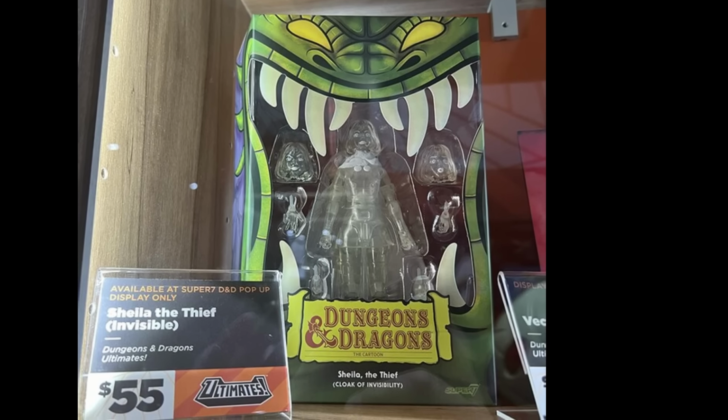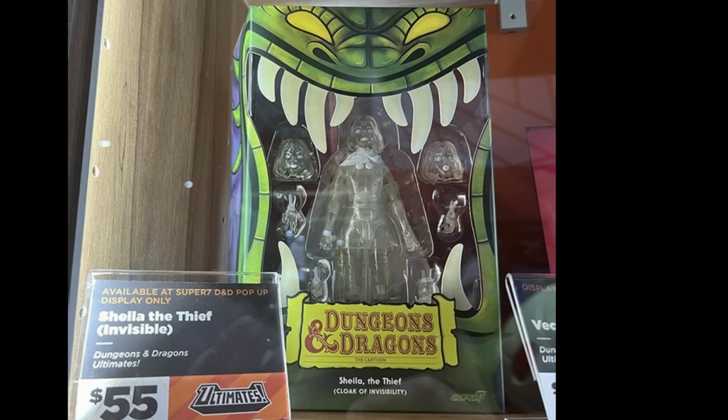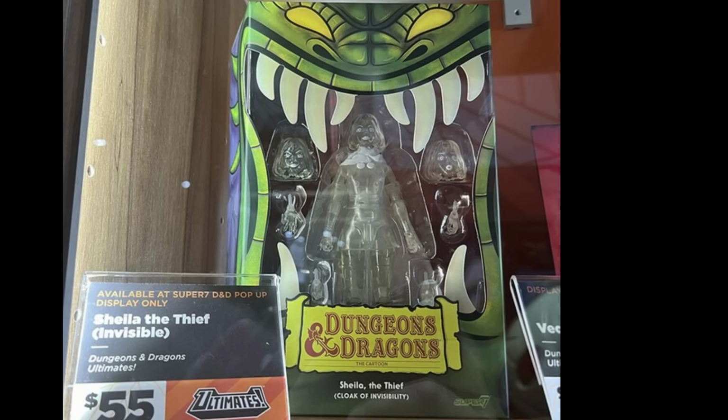All right, Super 7. We'll just look at Sheila as we're looking at pictures here and talk about it. Today you're gonna be watching Sunday, so Monday, the next day, tomorrow, you will probably see these up for order on Super 7's site, and I will be up there getting some of these SDCC exclusives if I can get my hands on them. So I'm gonna do that if I can, but pretty exciting. I look forward to this Sheila and a few other things.